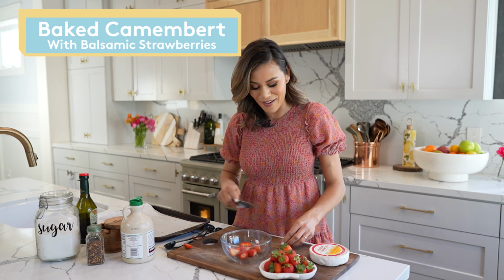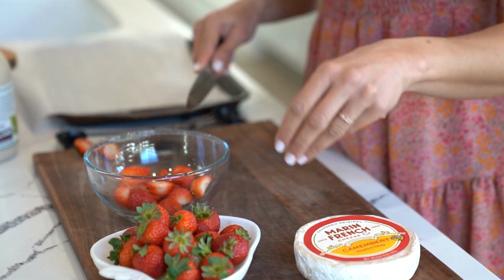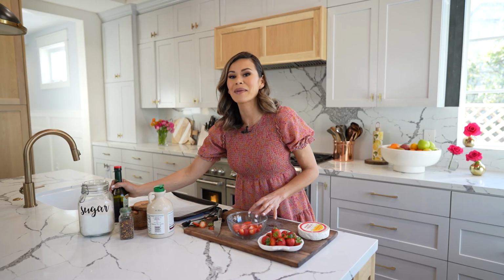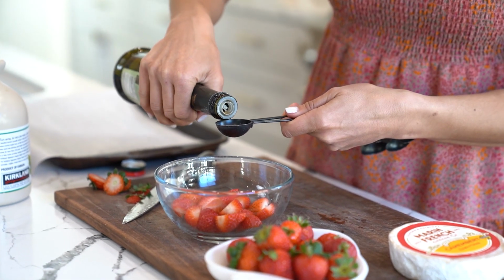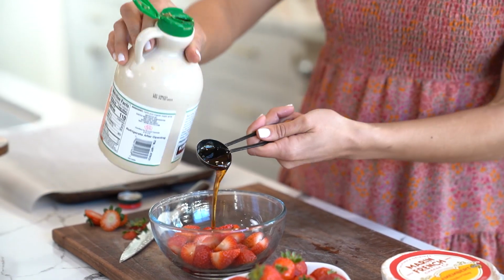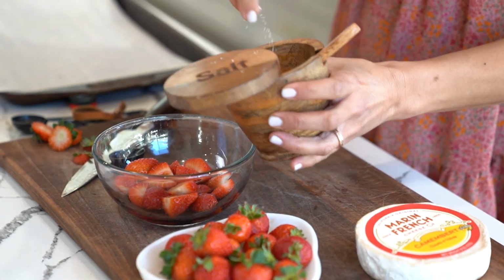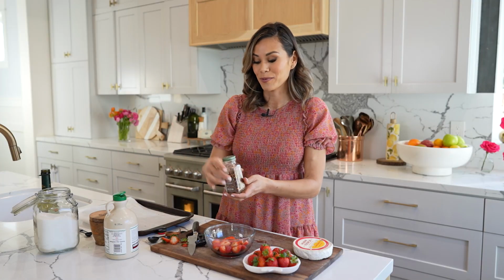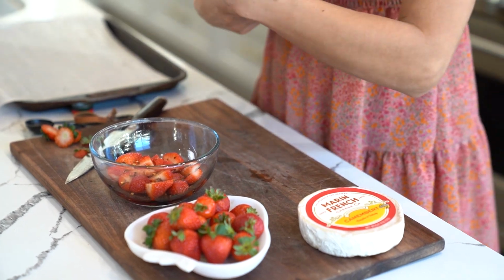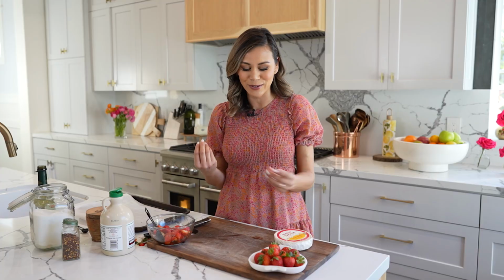I've already preheated my oven to 325, and now I'm just slicing my strawberries in half. If they're really big, you can quarter them. Now I'm gonna make our balsamic glaze with a little bit of balsamic vinegar, maple syrup, a little sugar, and then a pinch of salt and the red pepper flake. This is gonna add a little bit of heat to the sweet strawberries. So we'll let this sit for at least 15 minutes. It's really gonna allow all those flavors to come together.